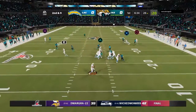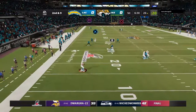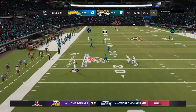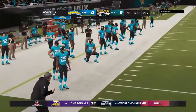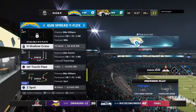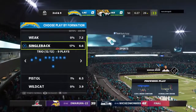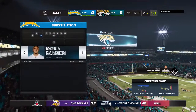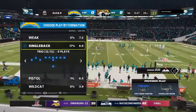Back to throw here, Herbert. And he's just going to get rid of this thing. To no one here. He throws it away. And now it's 3rd. Good coverage on the outside. And I think that's where he wanted to check that down to. But once he saw the danger over there, he just threw that one over everyone's head. Smart play.